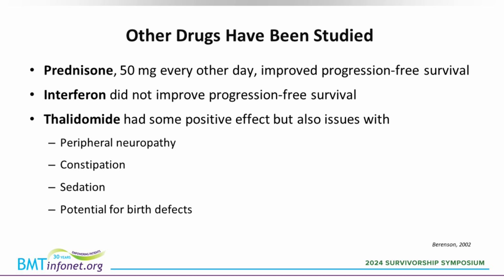And so it did. When used as maintenance, taking it on a daily basis, there was some inhibition of preventing a relapse of myeloma, but the drug had a lot of issues, and it caused what we call peripheral neuropathy, meaning people can start off with just some tingling and numbness in the fingers and toes, which can progress to actually loss of movement and pain. This drug causes significant constipation, and it is quite sedating, so that it was difficult to take in the morning. And of course, that potential for birth defects remains, and probably has something to do with how this drug is useful.